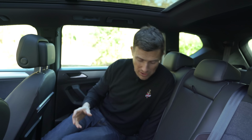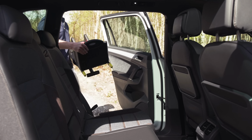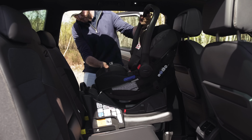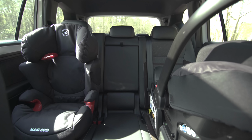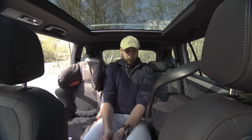Also, it's pretty good for carrying a child seat. So you've got easy access ISOFIX anchor points there. So it's simple to get the child seat into the car. You can fit a rear-facing one in there as well, even though they are quite bulky. However, there's not much space if you want to have two child seats on the outer two seats. Space between them is pretty limited.